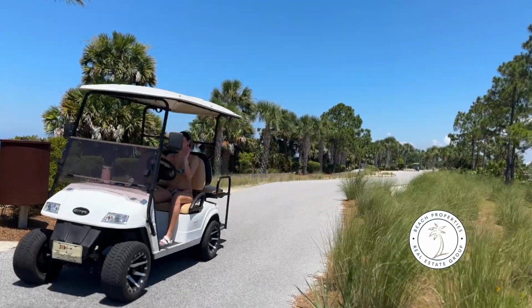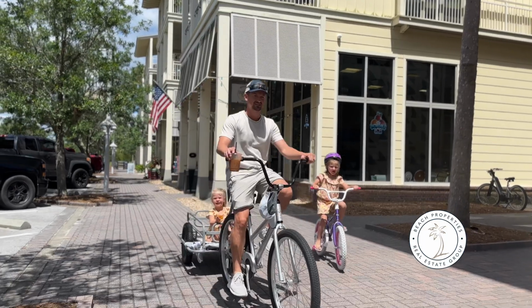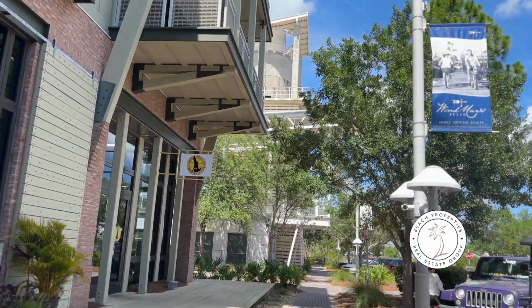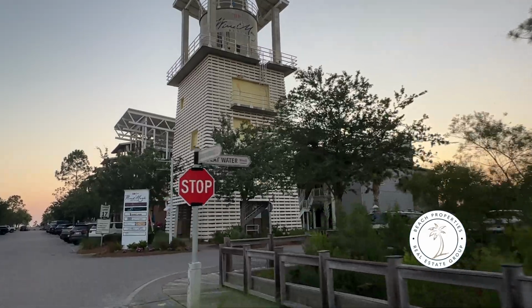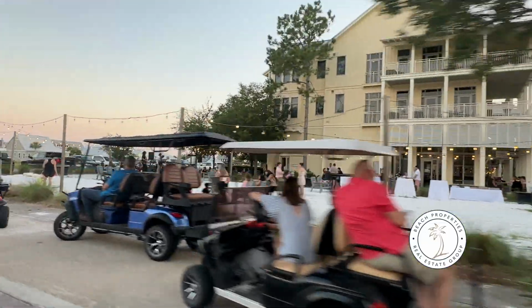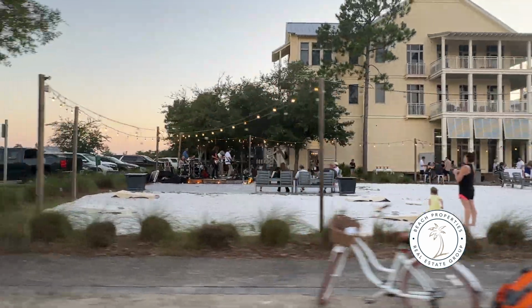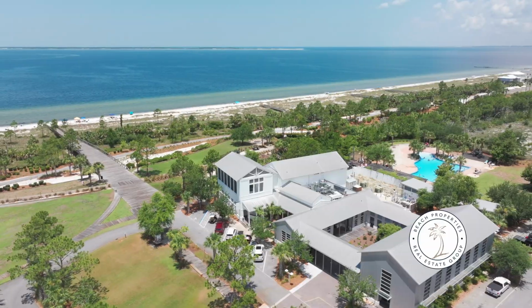What's in the town center? A beautiful spot for kids to be able to walk or ride their bike, get an ice cream in the afternoon and a slice of pizza, or the whole family can jump in the golf cart at the end of the day and go to the mill and play cornhole, listen to the live music, enjoy a drink with all their friends and neighbors. And after that, you can even enjoy dinner at the waterfront restaurants that they have there.